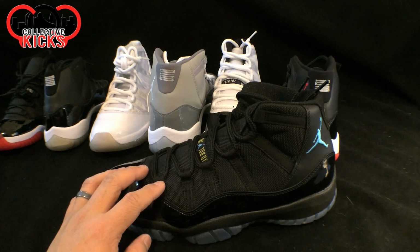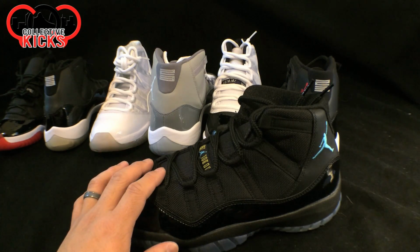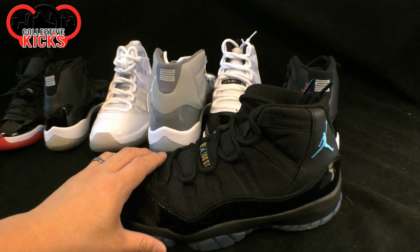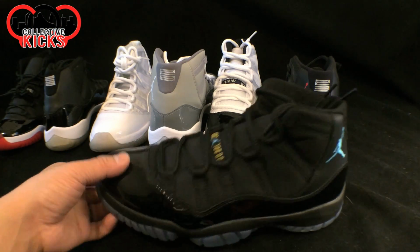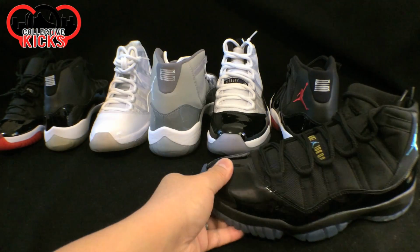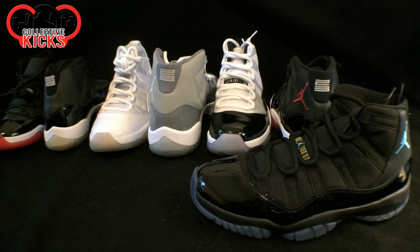But I think that it's good because it gives us a different look for a classic colorway and classic silhouette that we are used to. Now it brings up the question of what are we going to see for 2014? Are we going to see a Columbia 11? I'm predicting that yes, we will see the Columbia 11 for the holiday 2014 release.